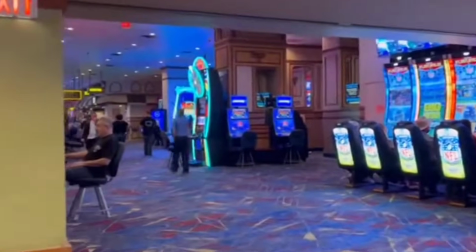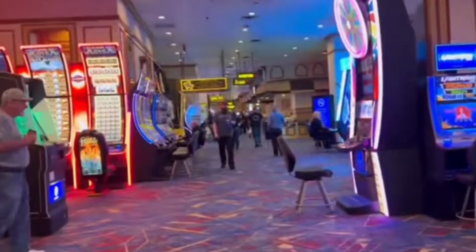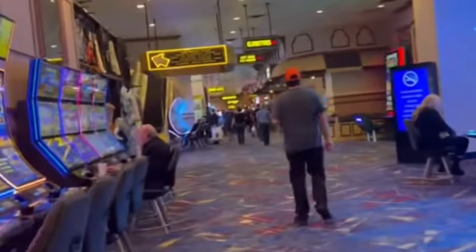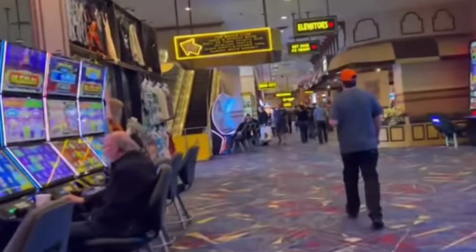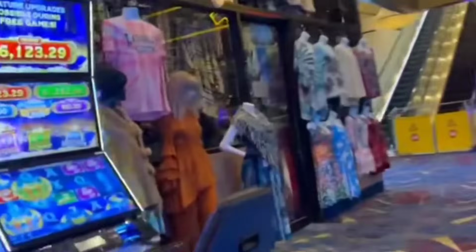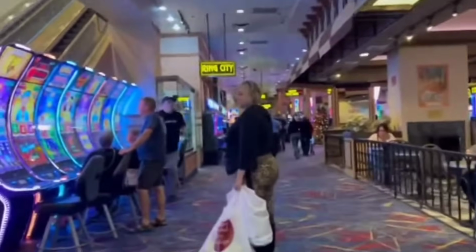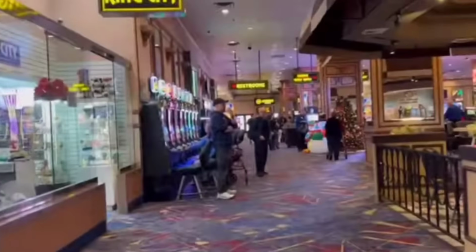They have a huge non-smoking section, which has a Fatburger and a Buffalo's, and then there's a little snack bar there. They have bowling. Also, they have 2 car museums. They used to be free, but I think the bigger one is now like $5 with your player's card.